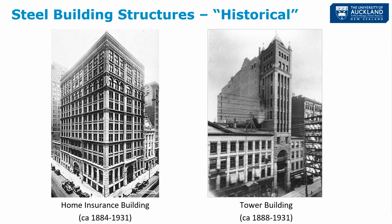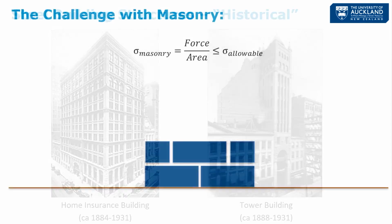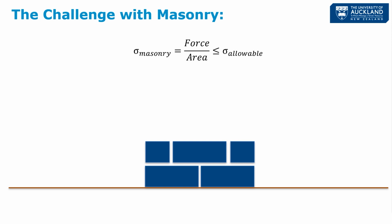Now, one of the reasons why structures didn't go much taller than this, and why structural steel became an attractive construction method, was that the material used at the time was masonry, and as you go up, you have a bit of a problem. We've got a little bit of an example here. As we stack more masonry on, each of those blocks has its own weight.